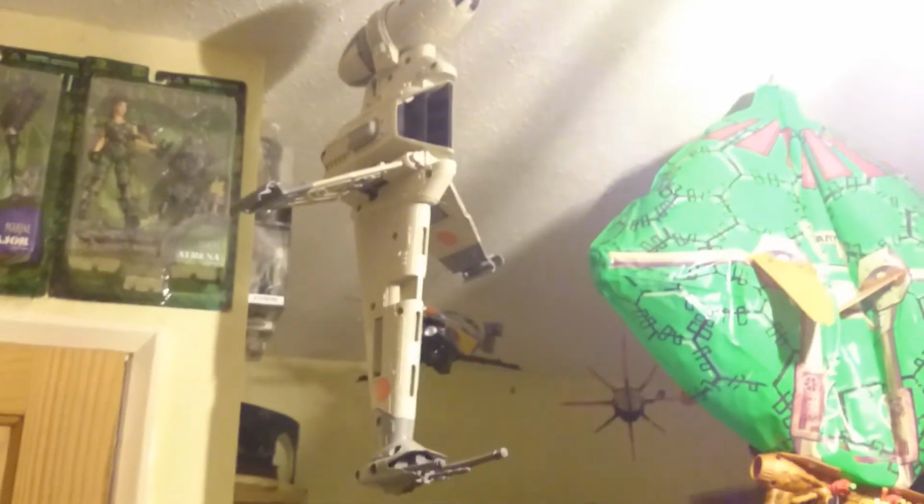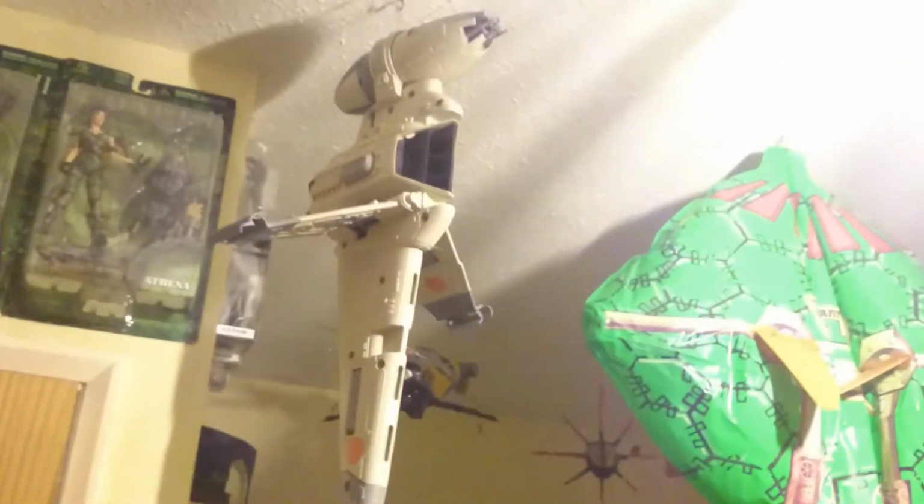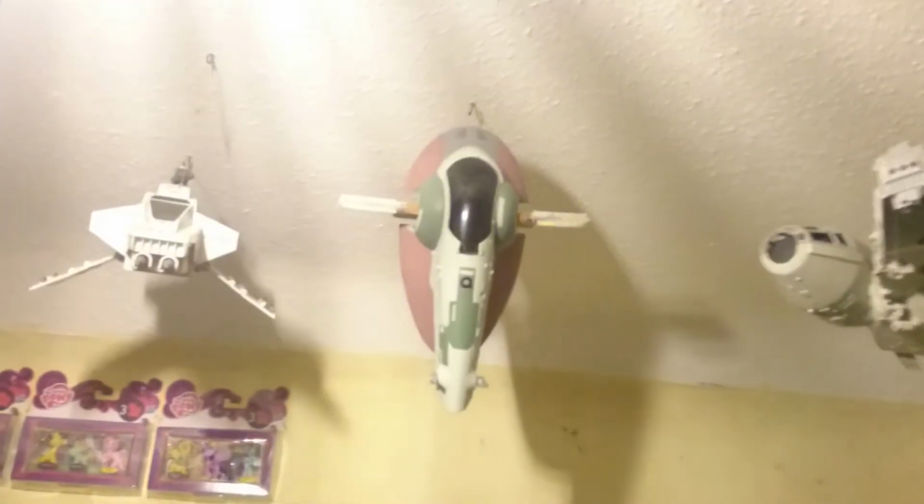Some chopsticks, alien ones. And then we move on to the rest of the Star Wars vehicle collection that I said I had. Everything's on the roof, as you can see. A deflated Turtles blimp. So we've got a B-Wing. Probably my favourite ship. After Slave One, of course. Got the Falcon. Missing a section on the bottom though.